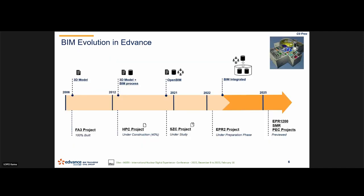So just to give you a summary of the evolution in Edvance before we go into detail, we started in 2006 with the project FA3, for those who know, where we only had a 3D model. So that's why we only consider that we really have a prototype of the BIM implemented in the HPC project, that was in 2012, where not only do we have a 3D model, but a BIM process.